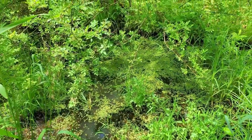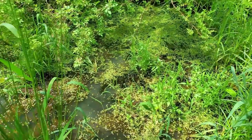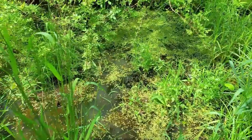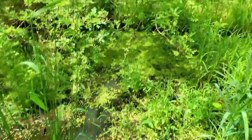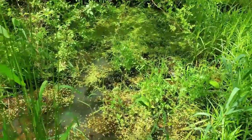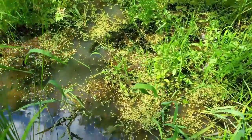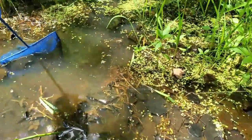So I figured it would be best to use the water straight from the source and reduce as much stress as possible to give you all a really good look at these really wonderful animals and the secretive life that these animals lead, especially in an area where a vernal pool like this is tucked away out of sight from everyone else. So I'm going to actually scoop around very carefully with my net and see what we can find here. All right, so I'm going to take a scoop over here.